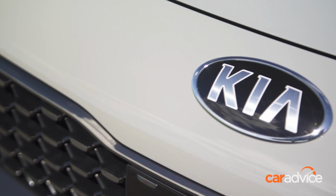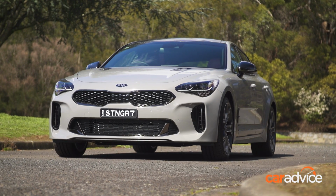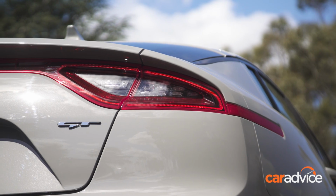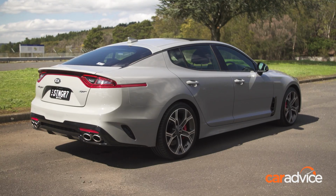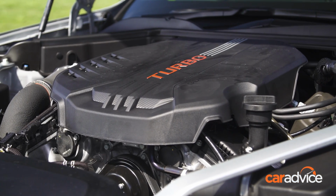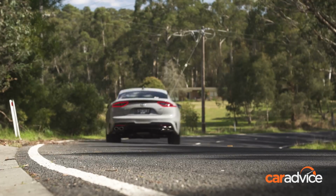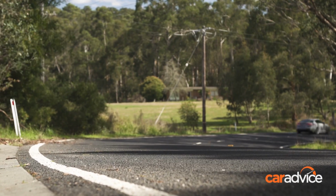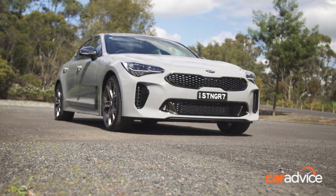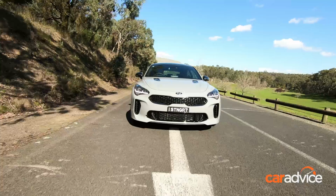While the Stinger range kicks off from $47,190, it's the car right here that you want. This is the top specification Stinger GT, priced from $60,790, and it packs a mighty twin turbocharged 3.3 litre V6 engine that produces 272 kilowatts of power and 510 newton meters of torque, and it'll sprint from 0 to 100 kilometers an hour in just 4.8 seconds.